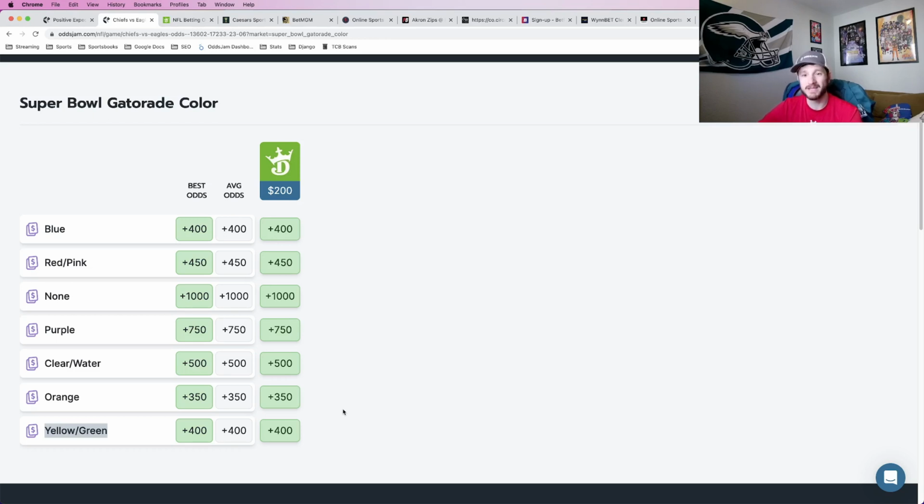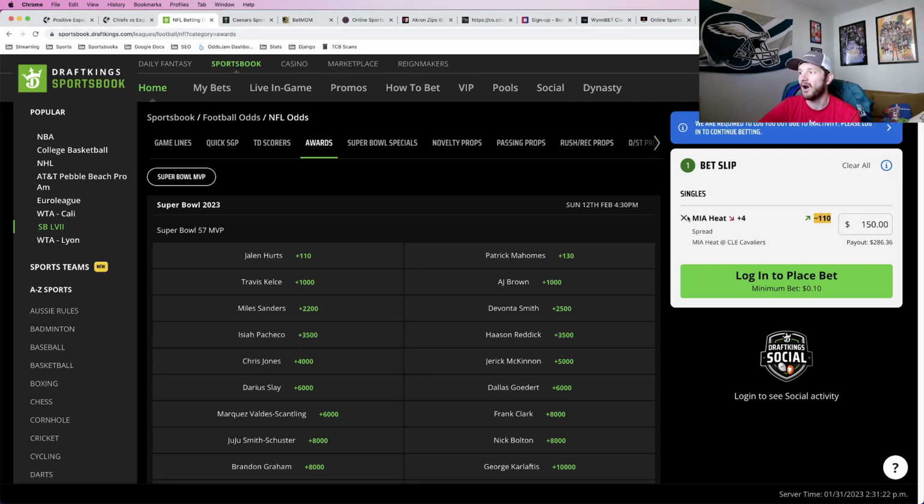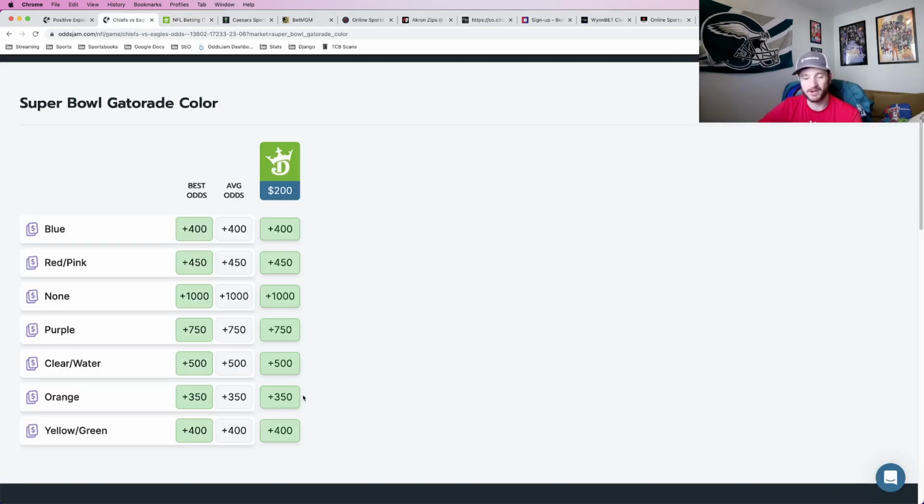As I mentioned, as you can see in the background here, I'm an Eagles fan. Of course, I have to go with yellow/green. The value is on the Eagles winning if you just look at the odds themselves, which I mentioned in my Super Bowl betting preview. So I'm going to put my money on yellow/green. Going to go ahead and lock this in on DraftKings, which is where we are pulling odds from currently. But I can make the argument for blue and orange, as I mentioned.